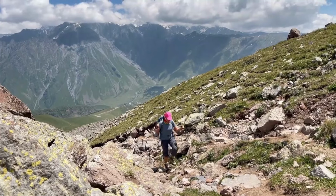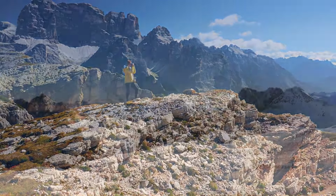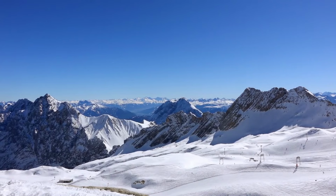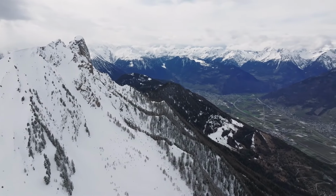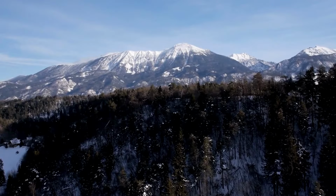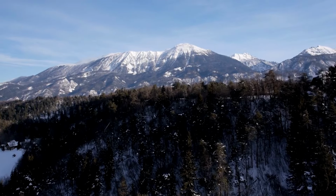As we ascend to new heights, the world unfolds before us in all its glory, revealing panoramic views that defy description. The jagged peaks of the Alps stretch out as far as the eye can see, their snow-capped summits piercing the sky like sentinels guarding the secrets of the universe.